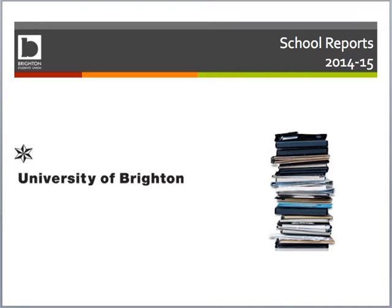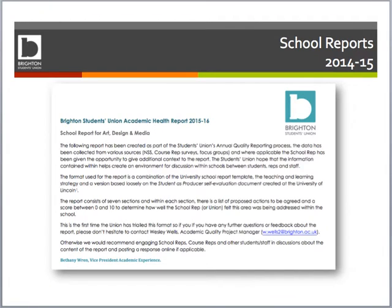We've taken whatever data we can find. That's NSS results, the course rep reports, the course rep surveys, our own research that we did last year, and we've tried to fill in the reports as best we can. However, there are certain parts of it that we'll need the school reps to help us with, but more on that later. The report starts off with a little introduction from Bethany.